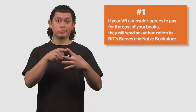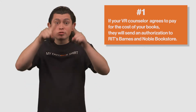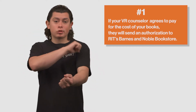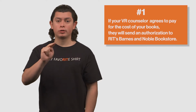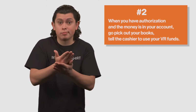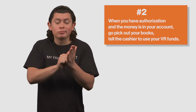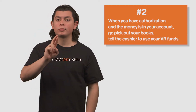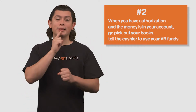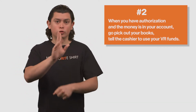Here are 4 key points. If your vocational rehabilitation counselor has agreed to help pay for the cost of your books, they will send an authorization to RIT's Barnes & Noble bookstore. When the authorization arrives there and the money is in your account, you can go pick out the books you need at RIT's Barnes & Noble bookstore. Be sure to tell the cashier to use your VR funds.